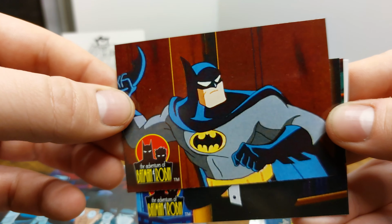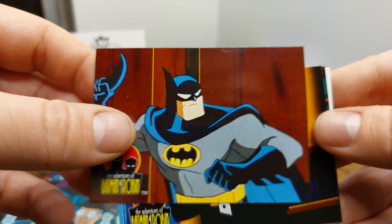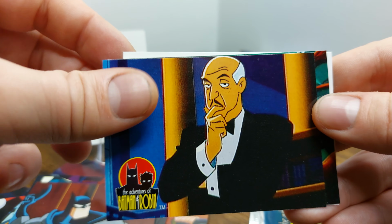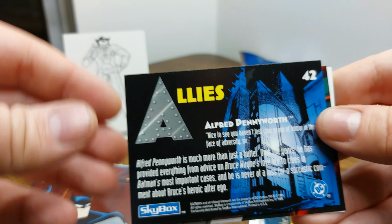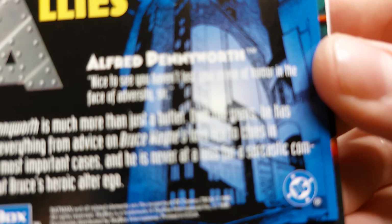I like the back of that one, but I don't like the art. I think that's Alfred. Yeah, an allies card, Alfred Pennyworth.